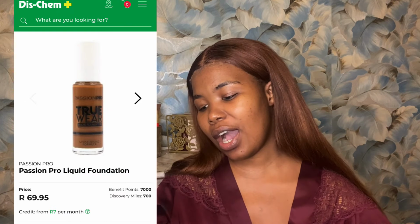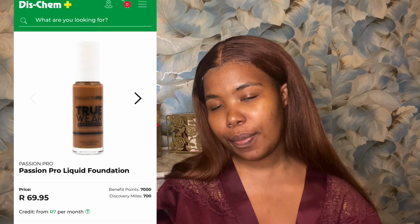But today, I'm not gonna be doing this one that I usually do. I am gonna be trying out their moisturizing formula, and it looks like that. It is different packaging, more expensive. This one retails for $69.95, and the shade that I have is Tony.